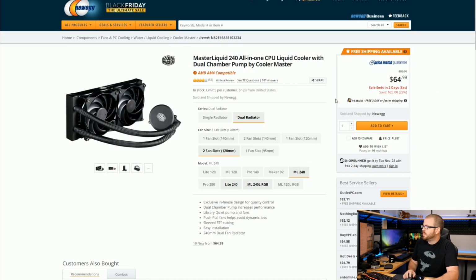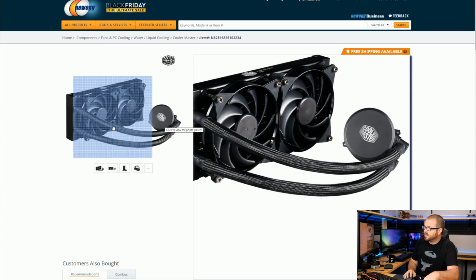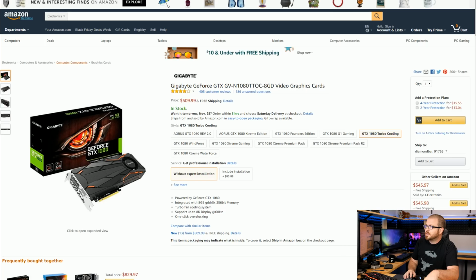If you want to step up a little bit to a 240, this is the MasterLiquid, not the Lite. So it looks a little bit nicer. You get some sleeving on the tubing, and of course a larger radiator and another fan. $65 over on Newegg. This one is also AM4 compatible, so a really nice solid option. If you're going to be overclocking that 1700 or something like that, I think this would be a great pairing for that. Let's move on to graphics cards.